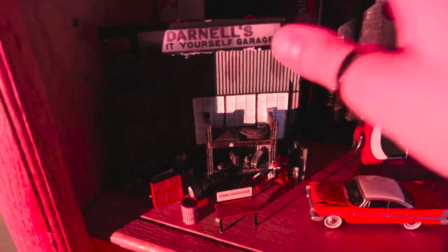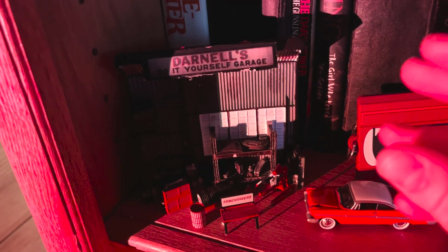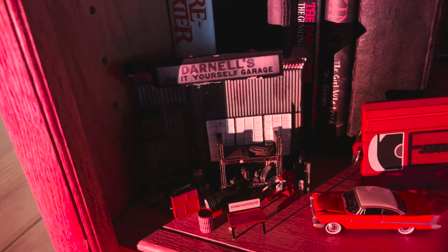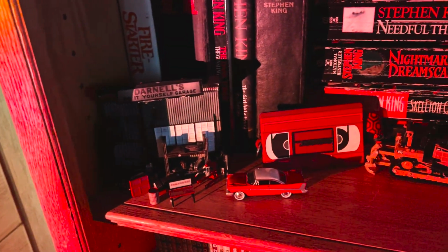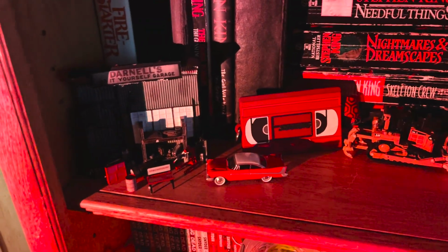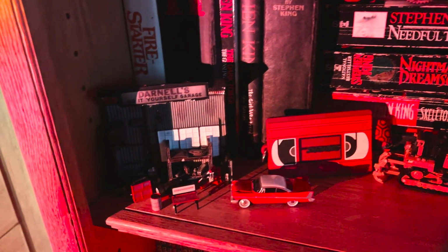I've got a bunch of fun collectible Christine things here. This is actually a little garage diorama that my parents got. They put it on my birthday cake last year. They've always done little setups on my birthday cake, like little dioramas, little scenes, and they're so creative. I love seeing what they do with them. I love that I can be 22 years old and they're still doing this. It's amazing. I love it.